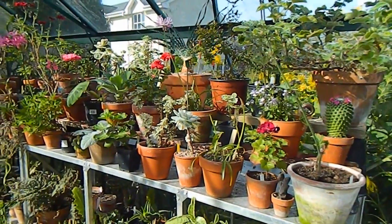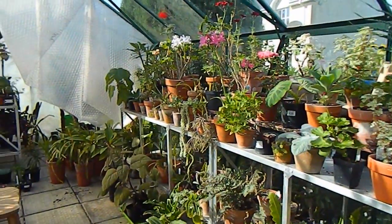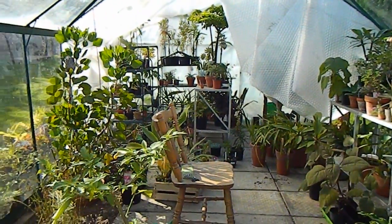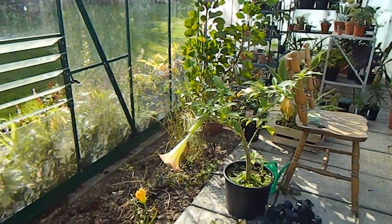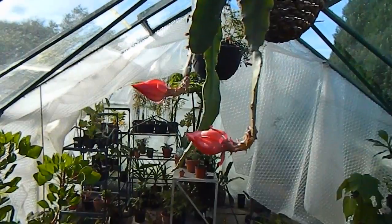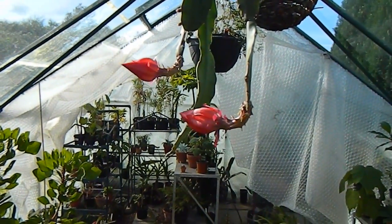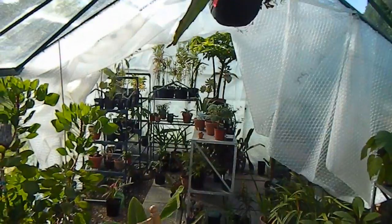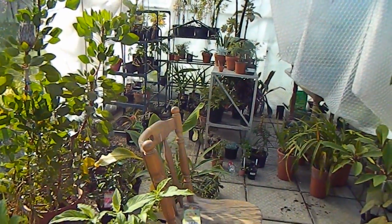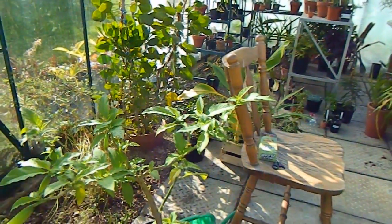I thought I'd start off by just giving you a pan around the greenhouse just so you can see what's what before we get into a bit more detail. So that's what it's like at the moment. As you can see, it's all a bit messy and a bit sloppy because I've started to bring in the ornaments from the garden to dry them off before they get stored away for winter. In Ireland, you can't really leave ornaments out in the garden over winter unless they're made of stone or something really durable.